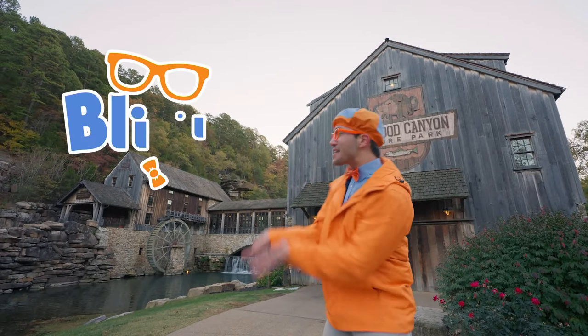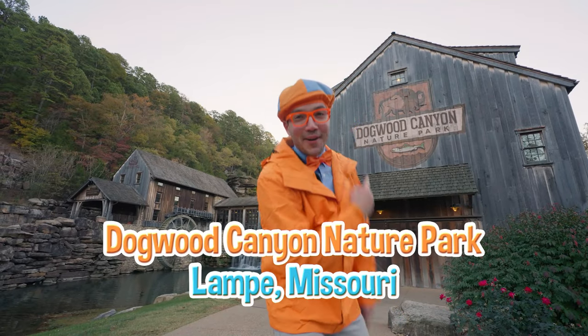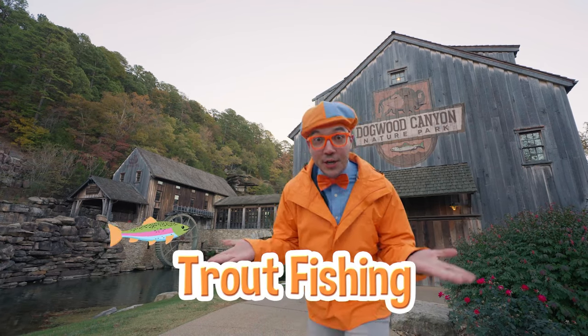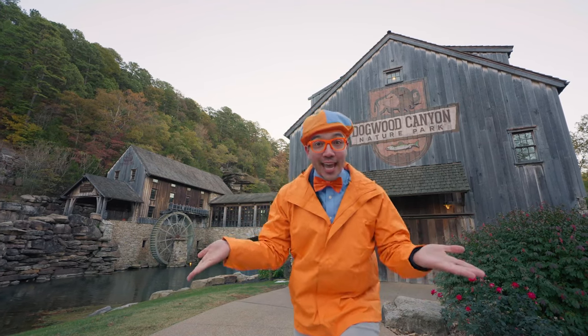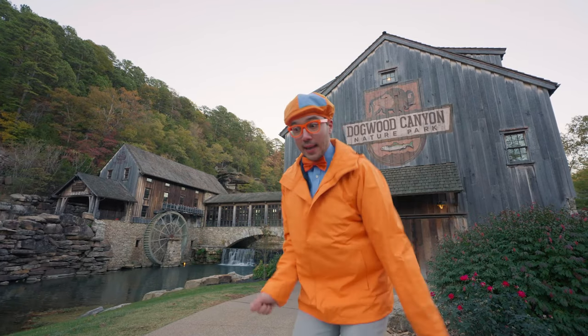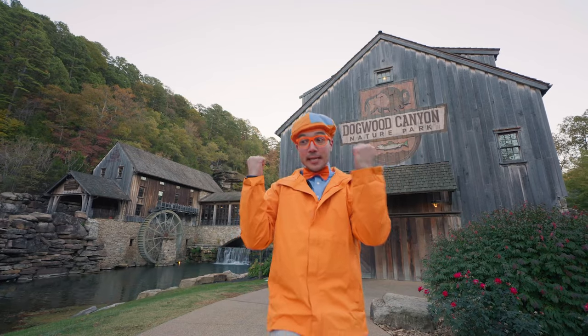Hey, it's me, Blippi! And today, we're here at Dogwood Canyon Nature Park in Lampe, Missouri. Yeah, here you can go trout fishing. Woohoo! Yeah, it's so much fun to see fish, catch fish, and release them safely back into the water. So they keep on swimming and having fun. Let's go find a creek and some fishies. Whoa!